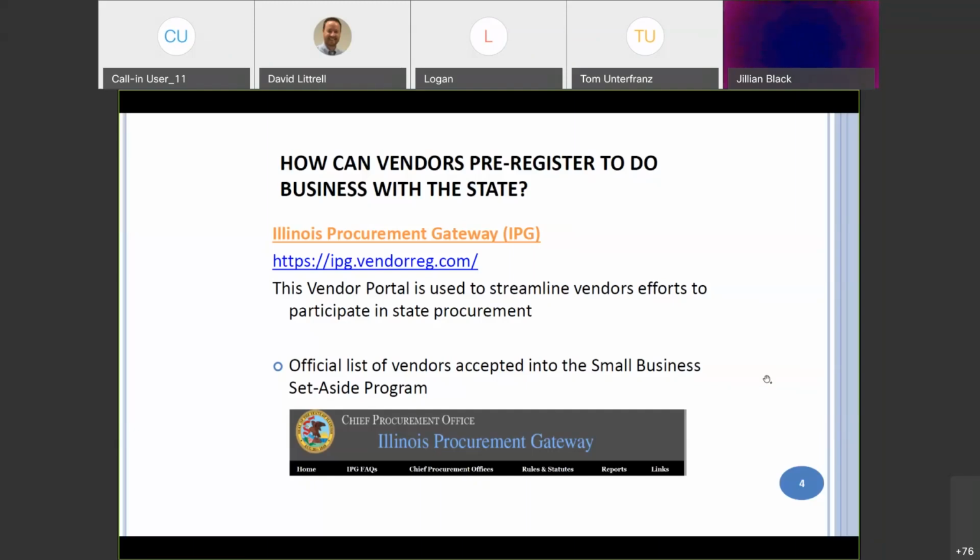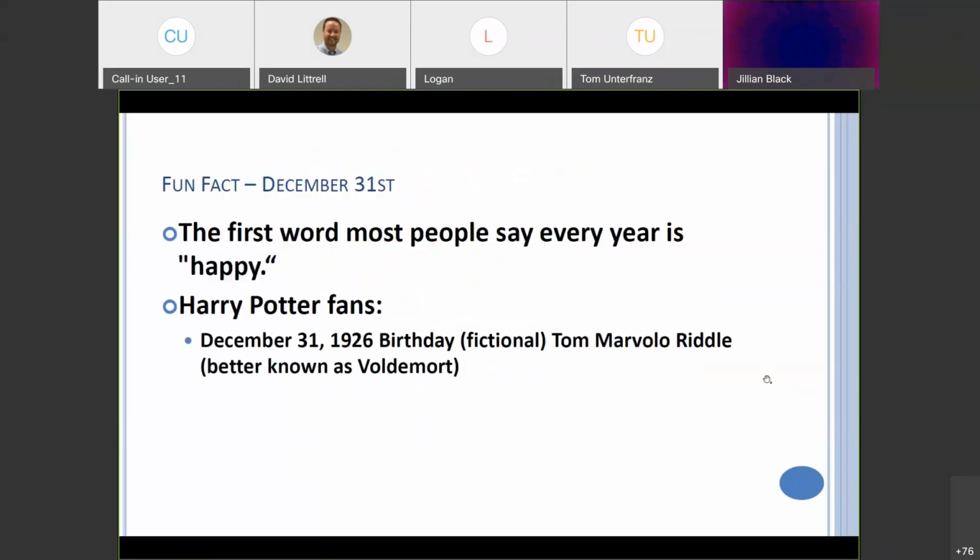Okay, so that's the IPG. Our fun fact: the first word most people say every year is happy. Sorry, kind of a bad joke, right? Everybody normally says happy new year. So you can impress all your friends with this fun fact this evening: the first word most people say every year is happy. Also, for our Harry Potter fans, it is Voldemort's fictional birthday. So December 31st, 1926. Voldemort's birthday. This is one of our fun facts.